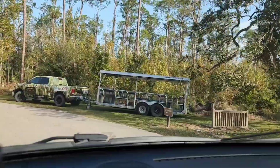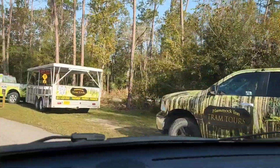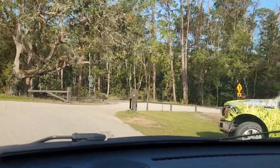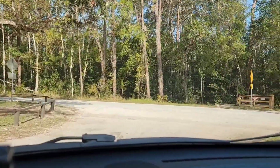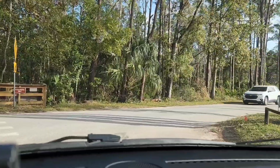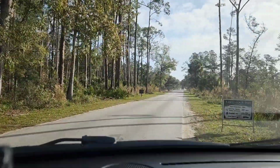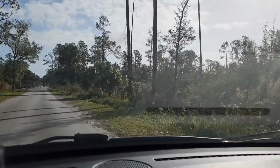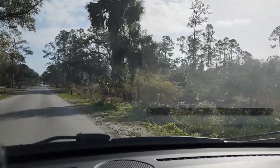These are the tram tours. So I'm wondering if they're running today. We will have to ask in either the gift shop or the museum. Looks like it's the camp store. Yeah, it looks like it's an option, so we're definitely going to check that out. I would like to do the museum and tram tour today.